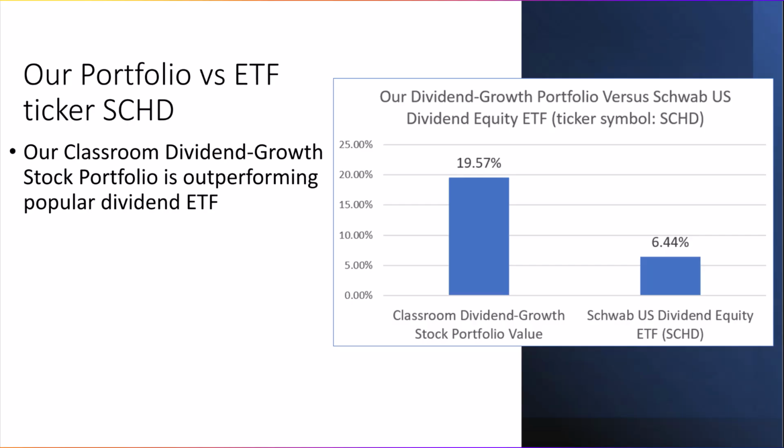Now, a very popular exchange-traded fund that only holds dividend stocks is called the Schwab U.S. Dividend Equity ETF, ticker symbol SCHD. SCHD is a large holding in my personal accounts, so I've been tracking SCHD's performance closely with our 2 dividend-paying stock portfolios. As of today, the average investment in our Dividend-Growth classroom stock portfolio has an annual return of 19.57%.